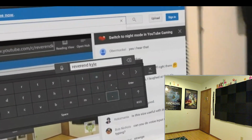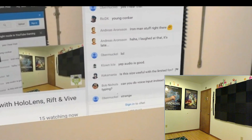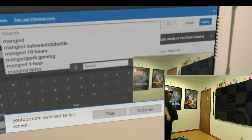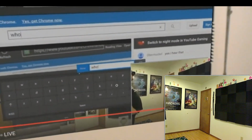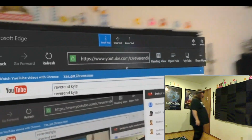I wonder if I can go full screen with this. So yeah, I can go full screen. That's pretty trippy, actually. Exit full screen. Okay, so that's Internet Explorer or whatever. I'm surfing the internets. Bobby mentioned getting closer to things.